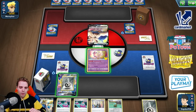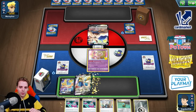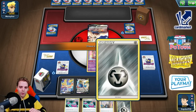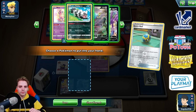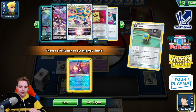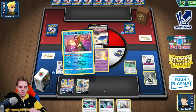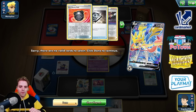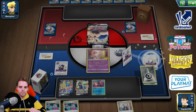We attach here. Might as well set up another Zacian here. We can Quick Ball this away. Oh yeah, maybe we should have not gotten rid of that energy. Let's get the Radiant Greninja all thrown up in the mix. And an Intrepid Sword. No energies. We do have Saucer though.